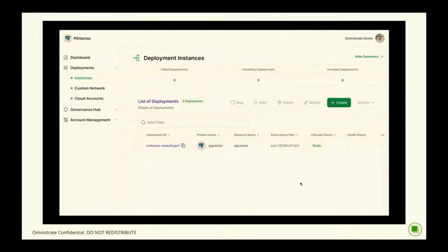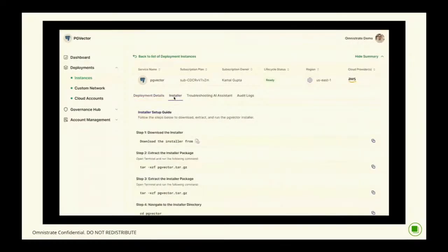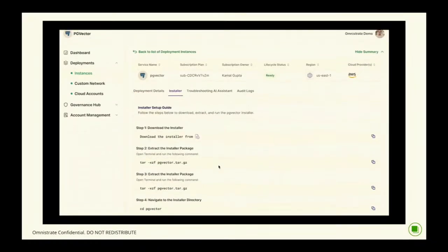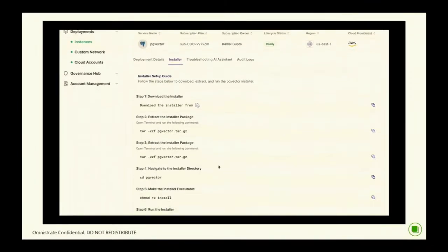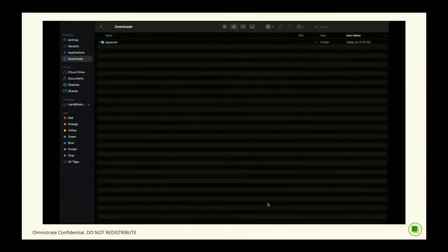Let's click on the instance we just created. You can see the deployment configuration you chose for this instance. Click on the Installer tab, and you'll see the Install Setup Guide. Your customers can simply run these commands in their on-prem environment. Let's hit the Download button to download the installer. You can now see the install script. I'll go to the PG Vector directory and run the installer.